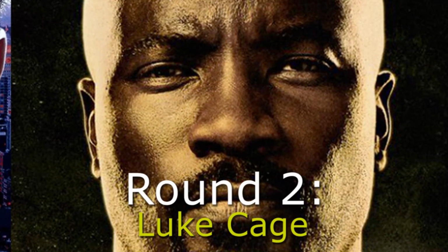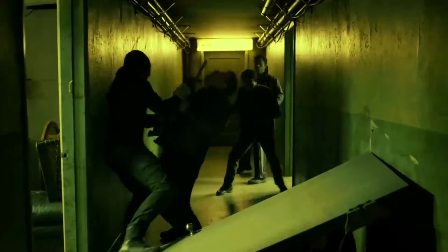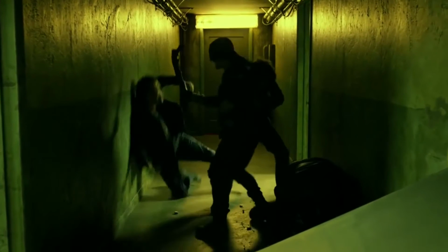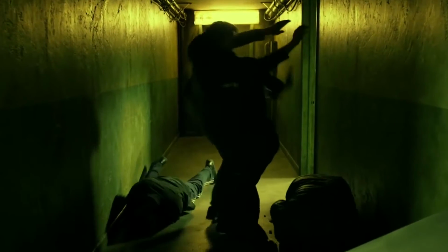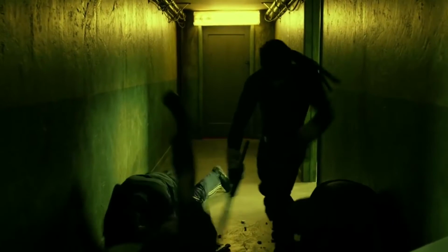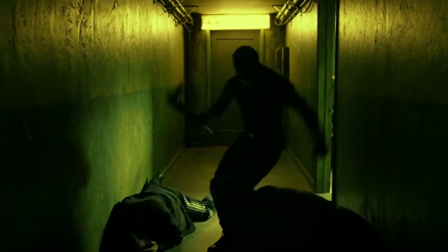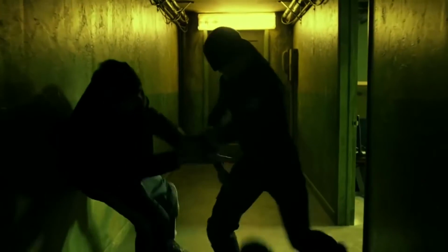So with the score at 1-1, let's move into round 3, and that is choreography. This is the foundation of a good fight sequence, offensive, defensive movements. It's what sells the audience. Now, when we go into Daredevil here, we see him taking on 3 opponents in a confined hallway. He's shifting his body and weight as he dodges, punches, and throws to take out this initial swarm. Even in slow-mo here, you see this little kick, and just watch the guy fall back.